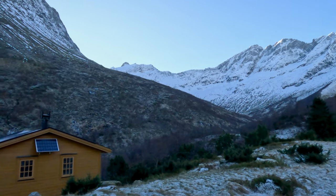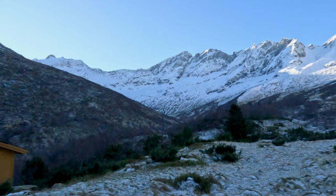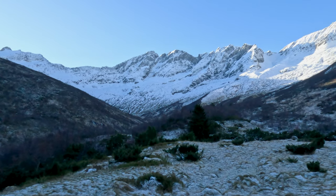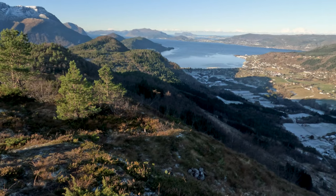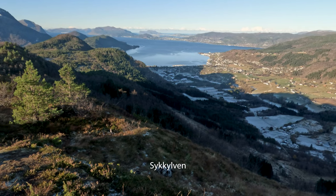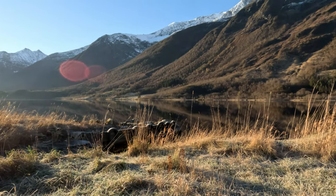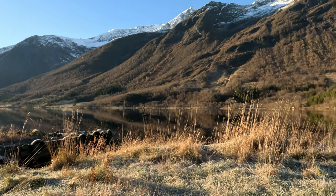Today I'm going to hike up to Vellesetra, a scenic and historic mountain farm that offers stunning views of the surrounding peaks and valleys. Vellesetra is located in Velledalen, a valley in Sykkylven municipality in Møre og Romsdal county. It's about a 2 hours drive from Ålesund, the nearest city.